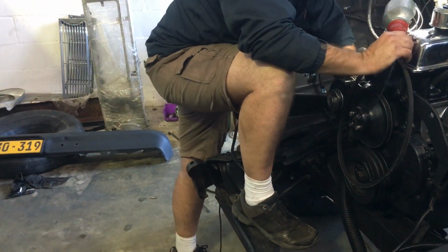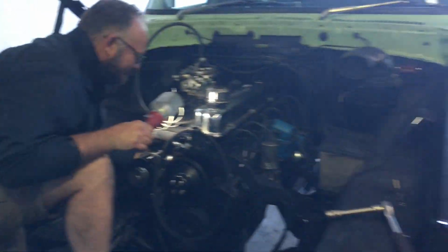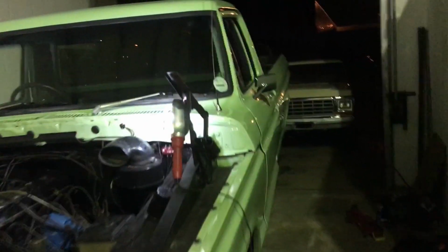Fiona 2.0, 3.0. Check those legs, ladies. Check those legs, ladies. You have to fight off Renee for this one that he's taken. And we're about to see if the Fiona will fire.